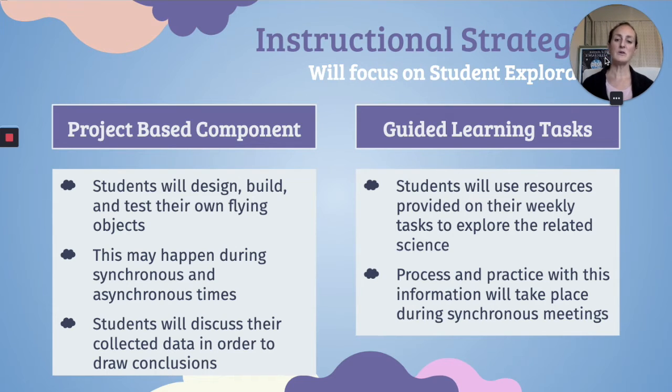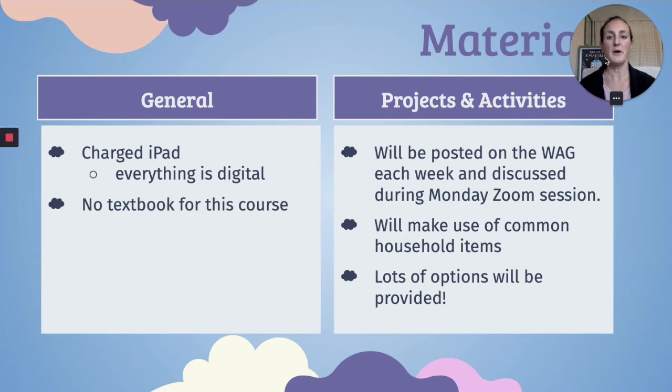And then students are going to discuss their collected data in order to draw conclusions. And so during our Zoom time, we'll definitely be having some great group conversations, discussions about the data. In terms of guided learning tasks, students are going to use the resources on their week at a glance to explore the related science. And so they're going to process and they're going to practice with this information during our class meetings, during those Zoom meetings.